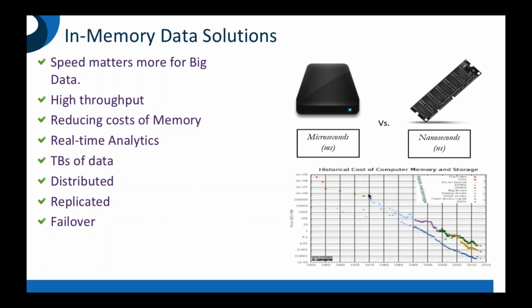This makes perfect economic sense in this time period, as the costs of memory are gradually, if not drastically, reducing. You may see this graph here on how the memory costs are reducing. And if you compare the speeds in traditional disk-based operations versus memory, those are milliseconds versus nanoseconds, almost 1,000 times faster. They provide high throughput as well as high availability with failover capabilities. Current in-memory technology can distribute the data across clusters and is available in multiple varieties like in-memory data grids and in-memory databases. They also come with off-heap storage with better memory management.